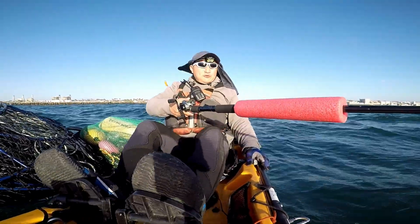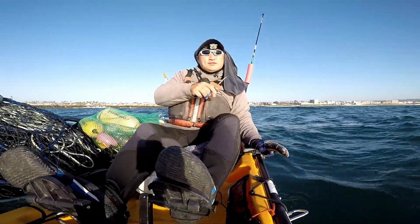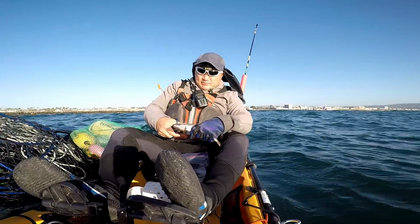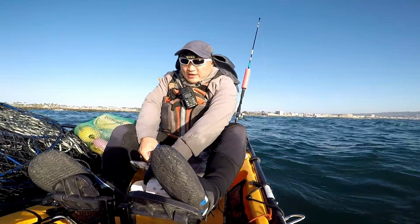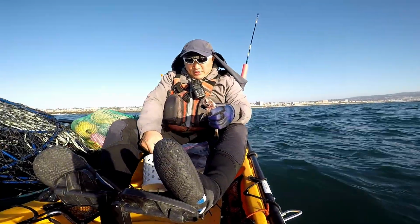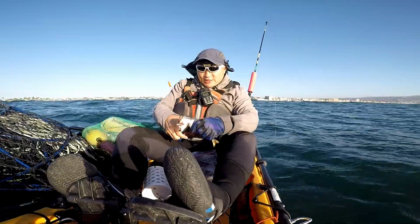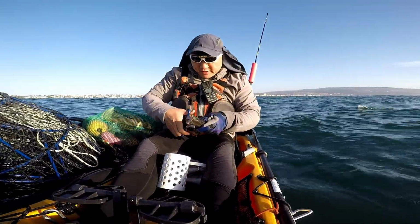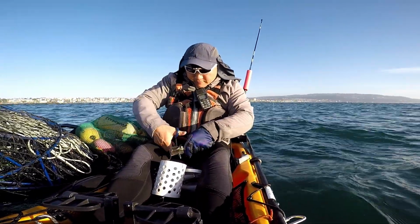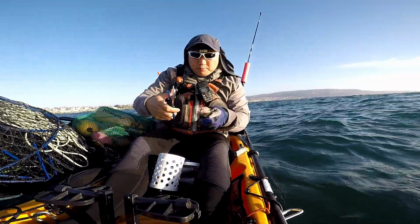catch your own seafood. I like to use scissors or shears on the kayak. I think it's much safer than using a knife, because I cut my finger once using a knife on the kayak and I had to go to the ER to get stitches. So I'm a fan of scissors now, much safer. Especially a trauma shear like this, it's got a blunt point.